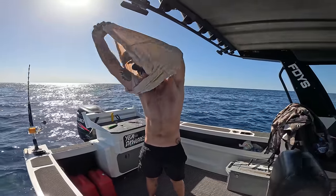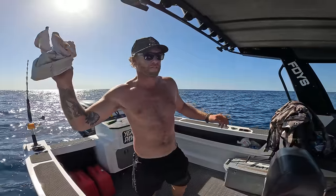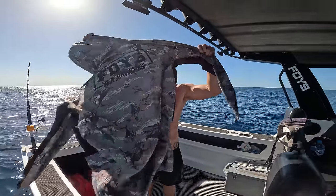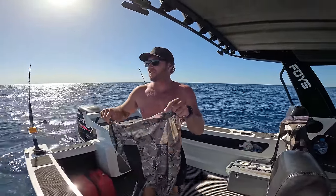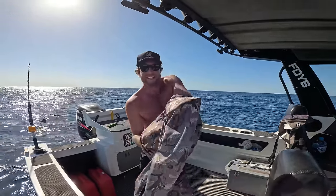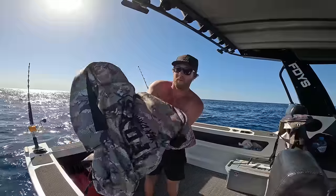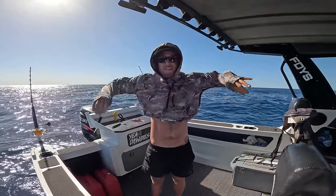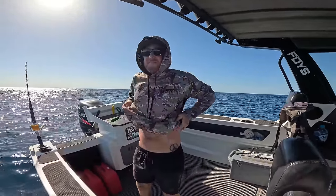But first things first, today is forecast to be like 46 degrees Celsius out here today. So what I'm doing is I'm putting on the new FDYS fishing shirt, because when you're out here on these fishing missions, you get absolutely roasted. So I'm gonna be wearing the hood all day, long sleeves, out of the sun, boom. Just like that, we're protected from the sun.